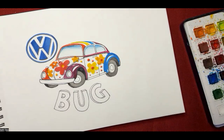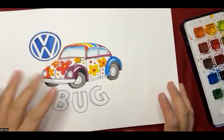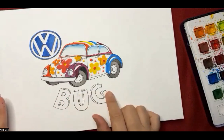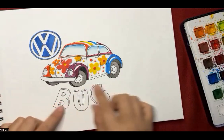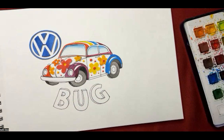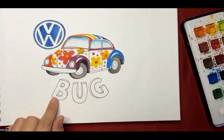Okay, so that's it. Now, take your time painting the car. I also have to paint some more stripes here. Then I'm going to paint different maybe colors or prints or, I don't know what all different things we can do over here.